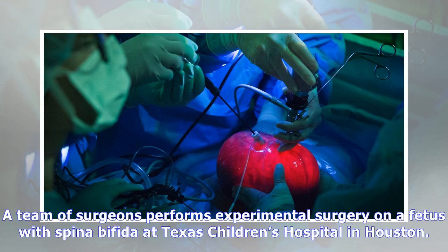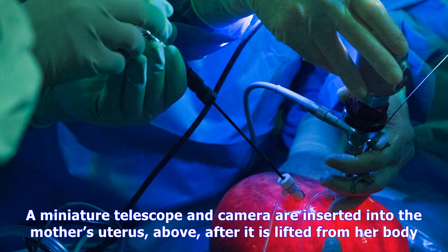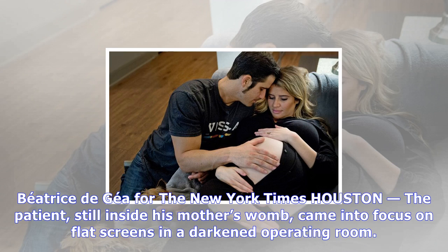A team of surgeons performs experimental surgery on a fetus with spina bifida at Texas Children's Hospital in Houston. A miniature telescope and camera are inserted into the mother's uterus, above, after it is lifted from her body. Beatrice Acute for the New York Times.